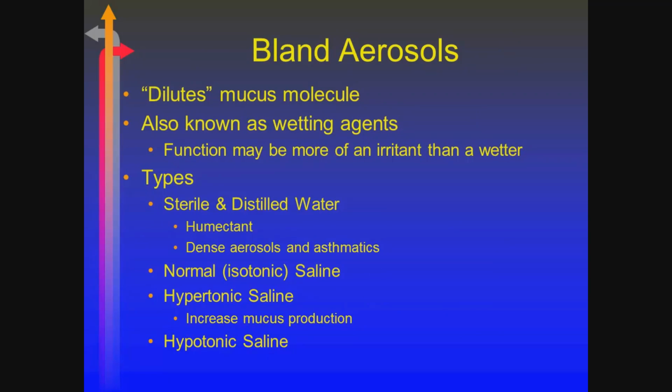First thing we'll talk about is just a simple aerosol. Bland aerosol in the sense that there's no medication, it's just water that is nebulized. To what extent it actually causes the mucus to be thinned out is probably not as great, but if there is a humidity deficit, it will certainly help in replacing that. They're also known as wetting agents, and we typically use sterile or distilled water to create an aerosol. Humectant, in the sense that it moisturizes, that's what the word means.